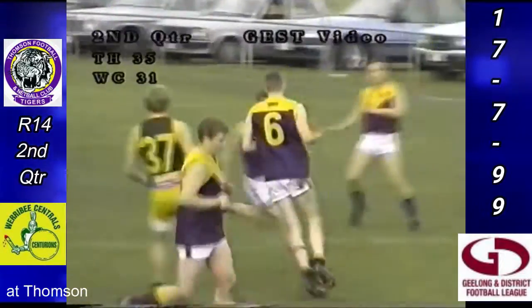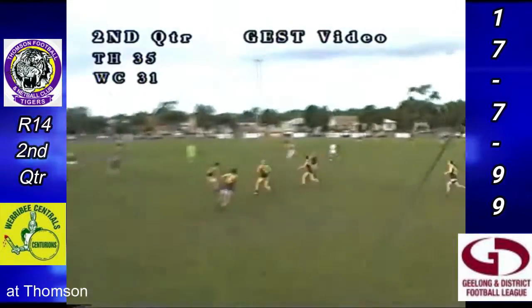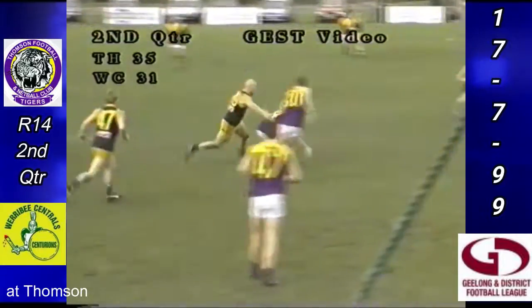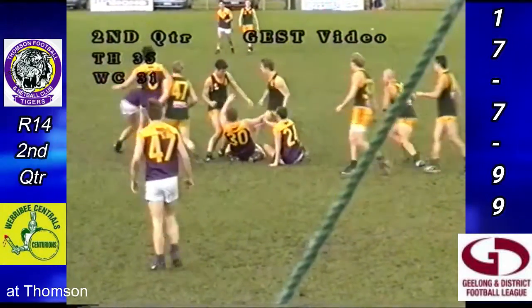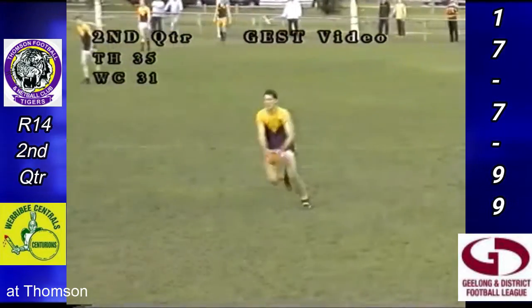Kicking by Armstrong has gone to half back. Atchison's taken the mark. Handball quickly to Fanning, running off the back of the pack. Poor kick off the boot. Oh, there's about 4 Centurions there. They couldn't take it with them. Fry over the top of the footy. Oh, Justin has run into a brick wall, and it's play on advantage, says the umpire.